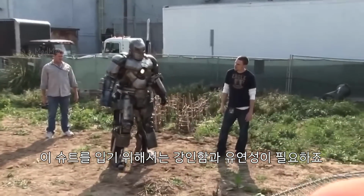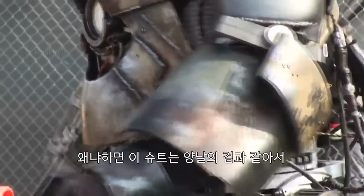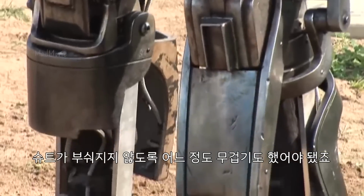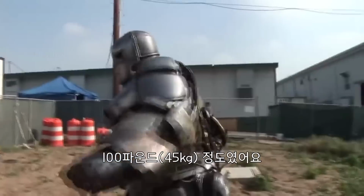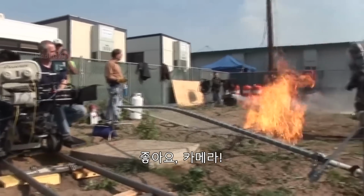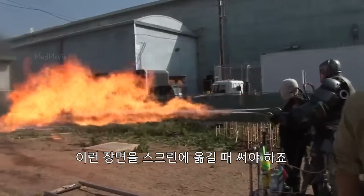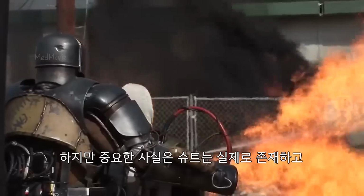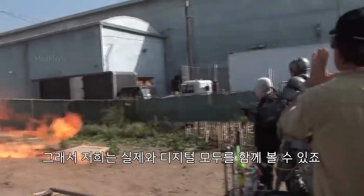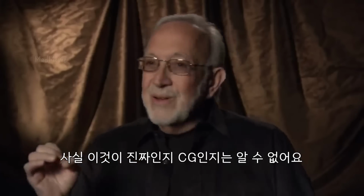You have to be strong and you have to be athletic to do this. It's like wearing very heavy football gear. Your endurance level has to be up for it because it's a double-edged sword. We have to make it light enough to move, but we have to make it heavy enough not to completely crack apart when somebody puts too much muscle into it. Mark 1 with the flamethrowers and stuff was close to 100 pounds. Without the flamethrowers and the gas and everything on it, it was maybe 60 or 70 pounds. Okay, and roll camera. Yes, of course there's going to be a great deal of digital work that has to be done to bring something like this to life on screen. But the fact of the matter is these suits truly exist. And they're going to be on the set. And they're going to be actors. And we are going to see the real thing along with the digital thing. But when you as an audience are looking at it, you really don't know what you're seeing. Is that real or is that digital?